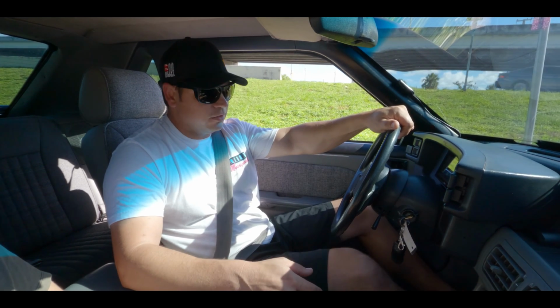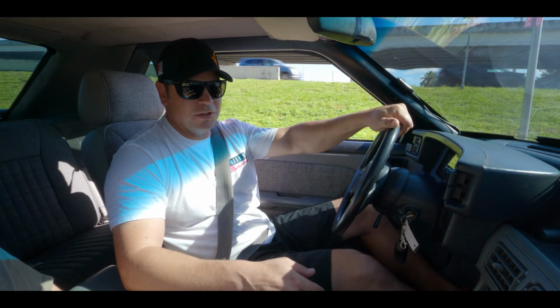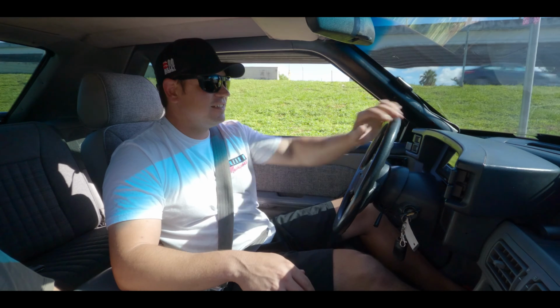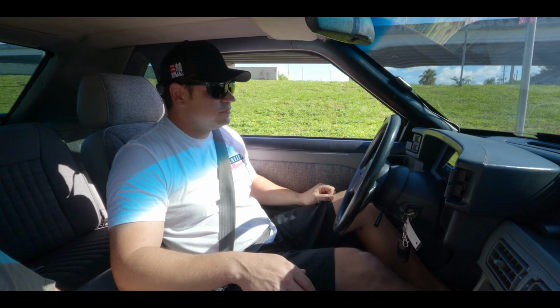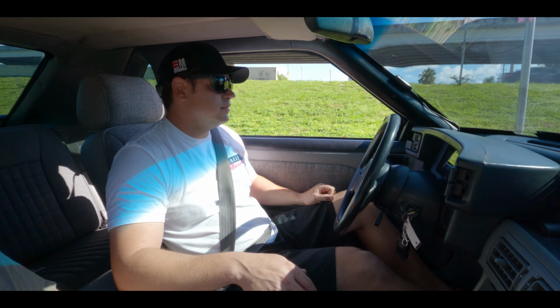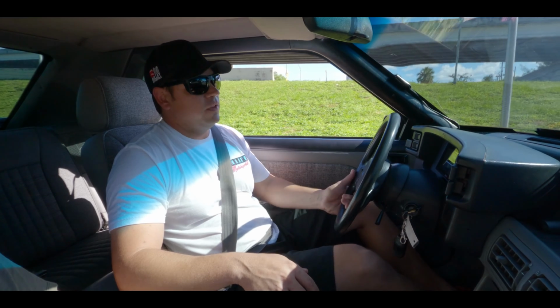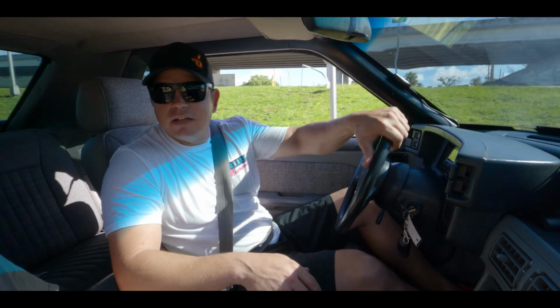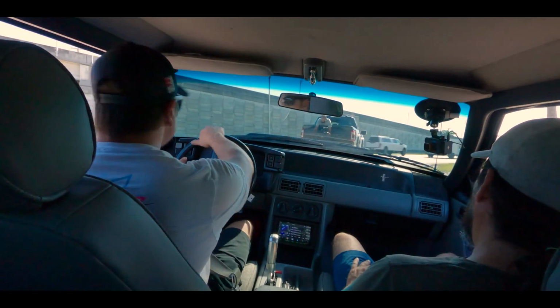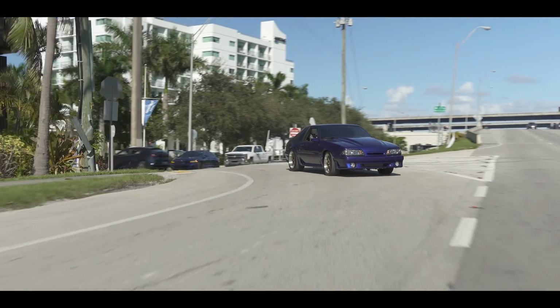It sounds amazing too. Oh yeah. Right now we're at 170 degrees, no boost. Oil pressure is at around 40 pounds right now. We're getting on to 84 right now.